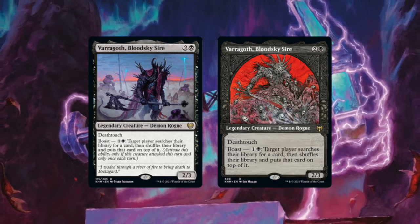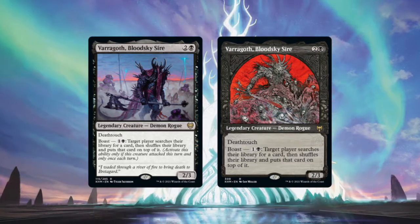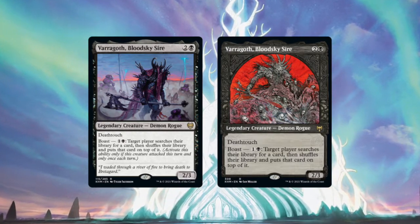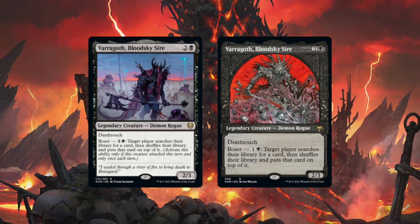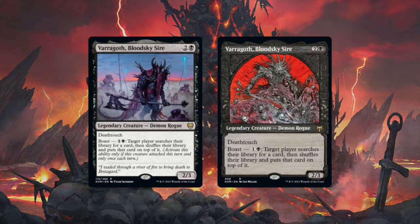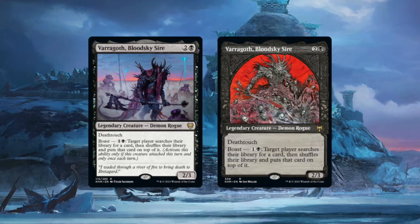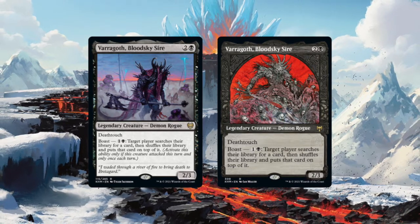Alright, so Boast, 1 in a black, target player searches their library for a card, then shuffles their library and puts that card on top of it. Just a reminder, you activate this ability only if this creature attacked, and you can only do it once each turn. And Vargoth is a 2/3. Okay, so you're telling me that this is a repeatable vampiric tutor with a few restrictions. I mean, Vampiric Tutor costs 1 less, but it's close, because the Boast is 1 in a black, and Vampiric Tutor is just a black. I think this is okay. I don't know why, but a lot of people were talking about how this is going to be the new best black CEDH commander.